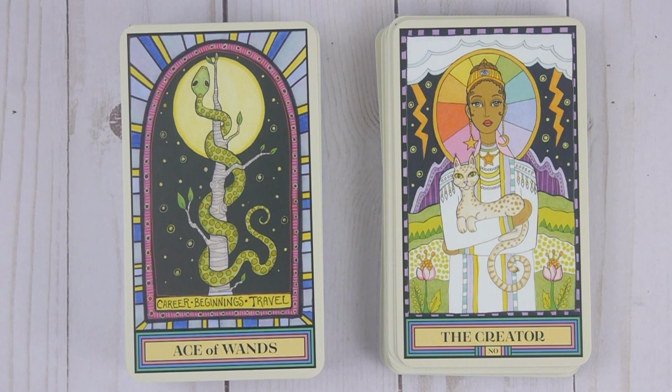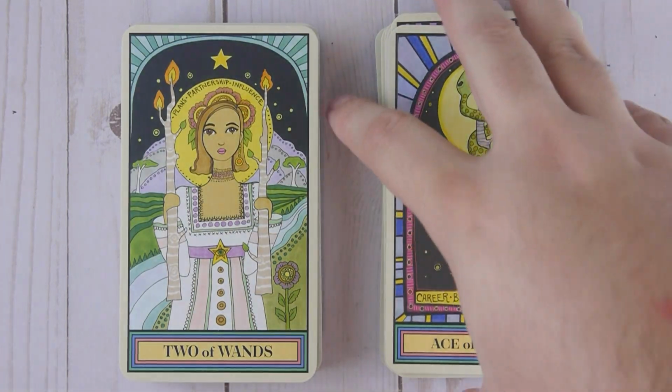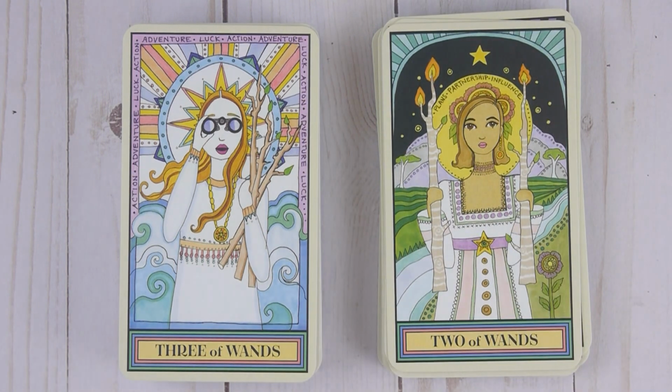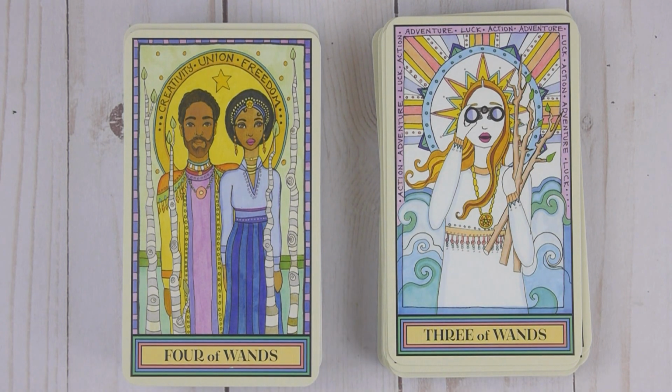Ace of Wands, career, beginnings, travel. Two of Wands, plans, partnership, influence. Three of Wands, adventure, luck, action. Four of Wands, creativity, union, freedom.